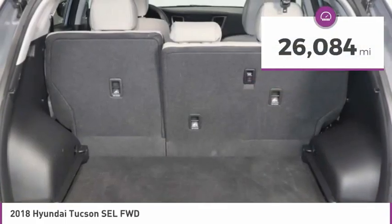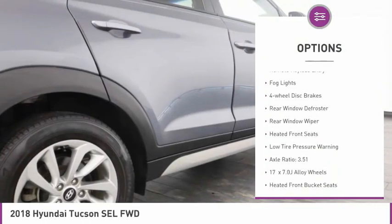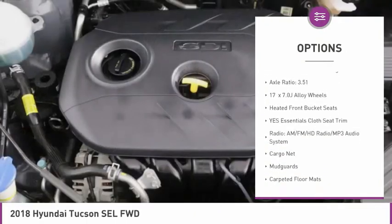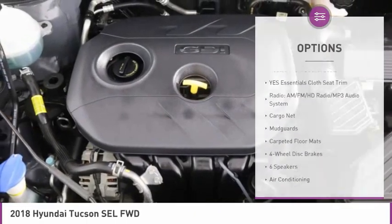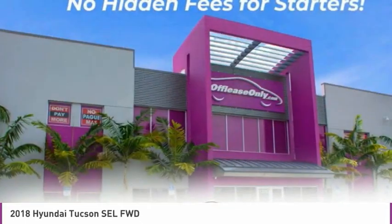Here are some of this vehicle's great options: electronic stability control, alloy wheels, brake assist, remote keyless entry, fog lights, four-wheel disc brakes, rear window defroster, rear window wiper, heated front seats, low tire pressure warning.